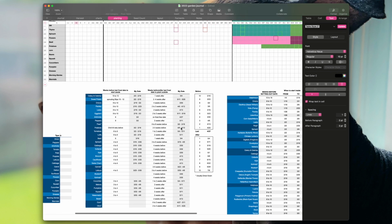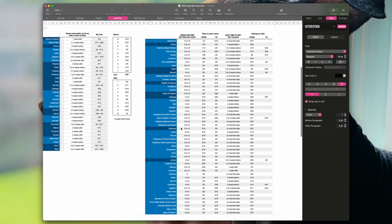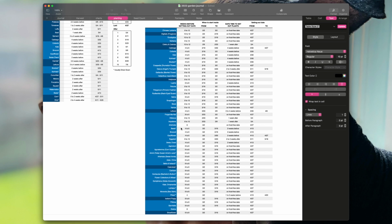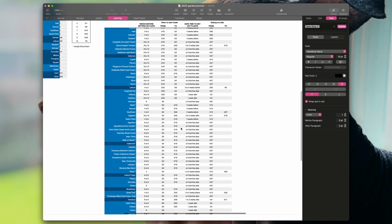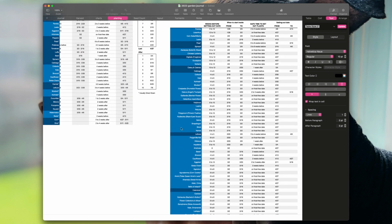This sheet technically goes all the way across. It's got a whole bunch of fun information on different vegetables, flowers, fruits, everything in general. A lot of these charts exist all over the internet, and I wanted a place where I could throw them all together, start doing a comparison, and decide when I actually wanted to start things. So that is what all this is.